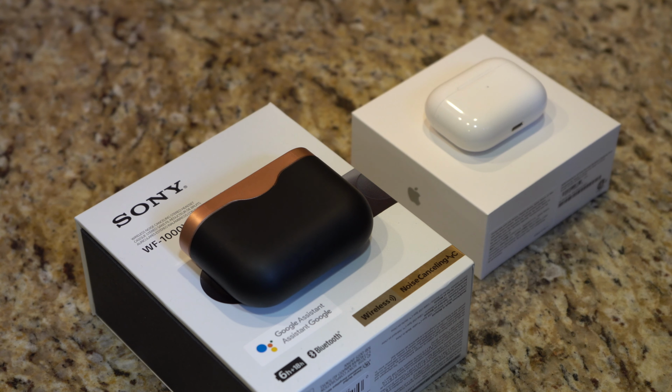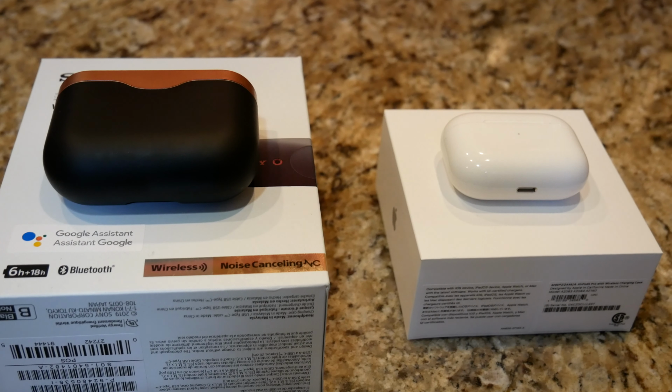Today I have for you a convenience good and a big box good. That's right, today we're going to be doing a showdown between the Sony WF-1000XM3 I picked up at Target for $229 and the Apple AirPods Pro I ordered online from Apple's retail store for $249. I've been listening to both earbuds for a couple of days now, so I have a pretty good idea of what each earbud sounds like. And without further ado, let's go ahead and get into the sound comparison.